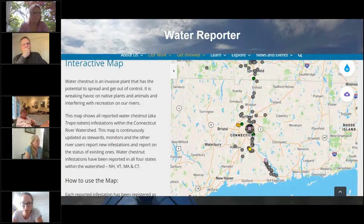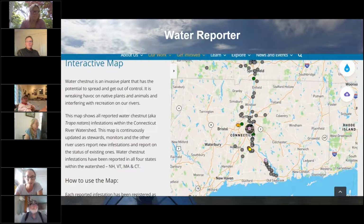So for example, I went out, I recorded some sightings that I saw. I talked about those 10 parameters that we were looking at. I uploaded those on the app called Water Reporter, also a website, which then is displayed on this map in real time so that folks can go see where we have issues and where we have needs to address infestations. Next slide.